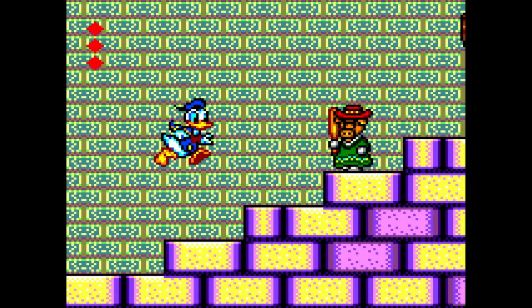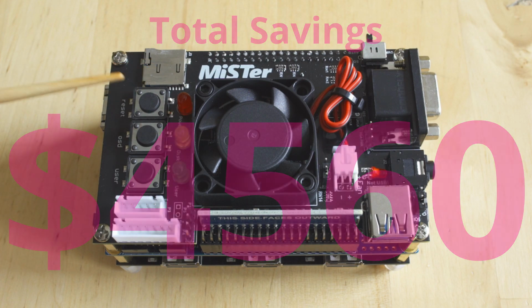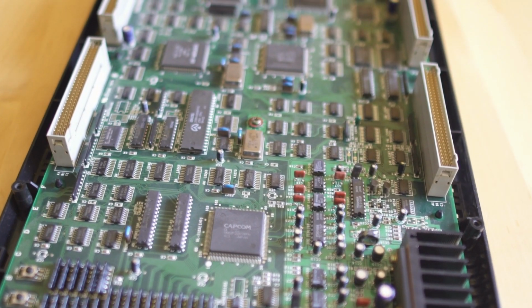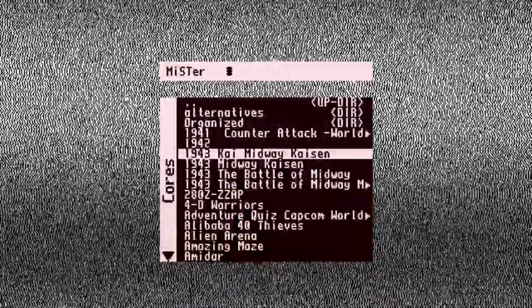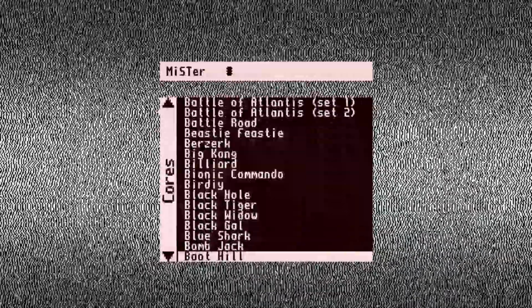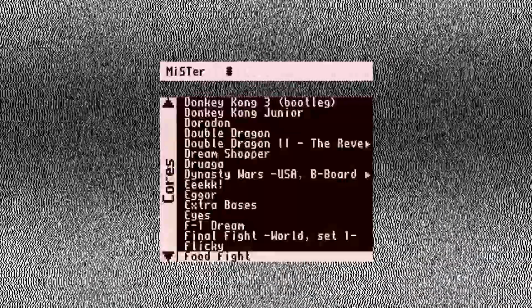It just keeps going up and up and up, and you can start seeing the value proposition of something like MiSTer becoming really, really nice, because we've currently saved about $4,560. We're getting real close to that $5,000 mark, but let's push a little more. The Jotego Beta Core or CPS2, $600 for a multi-board if you can find a good deal. And let's not even talk about all the other arcade cores that I'm not even comparing original hardware pricing to. There are so many cores that I'm not even talking about the hardware cost on, and this value proposition is just going to skyrocket.